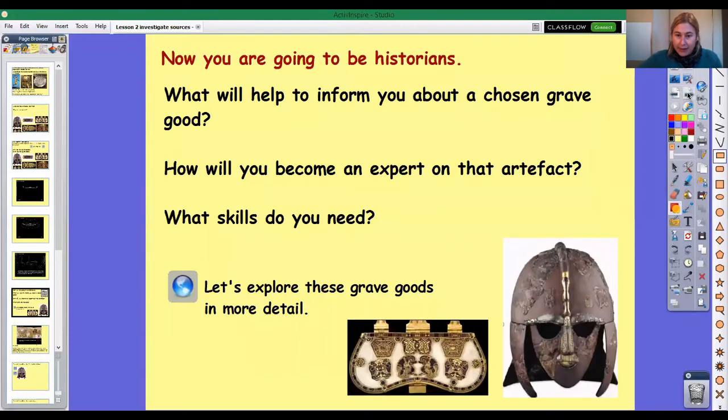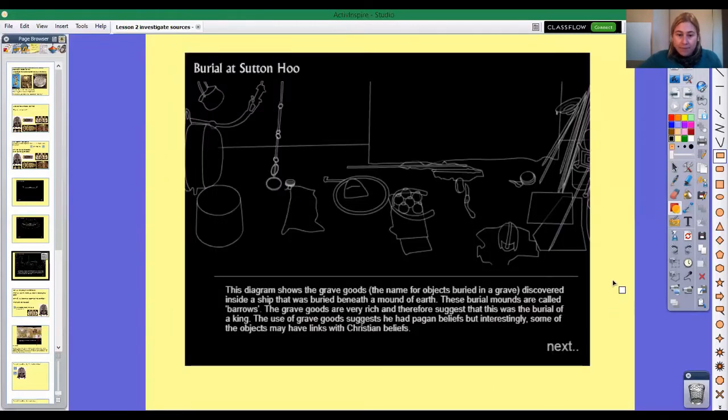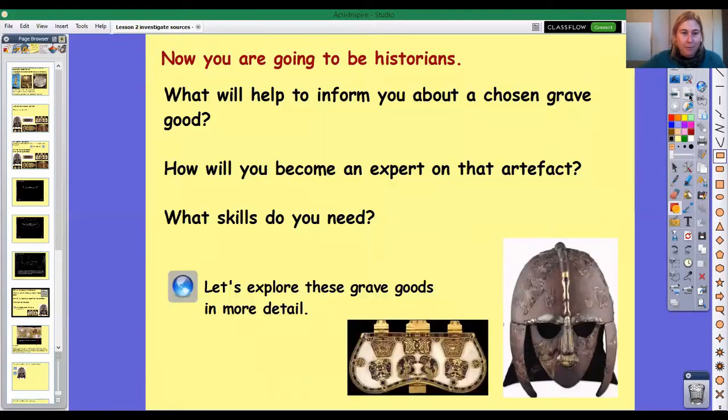For instance, if we think about the helmet, perhaps that could suggest that the person was a great war leader. The shoulder clasp is actually based on a Roman design. So that shows that perhaps this king was trying to model himself as a Roman emperor, somebody who wanted to be seen as powerful.